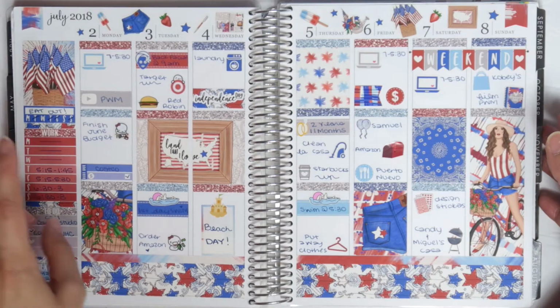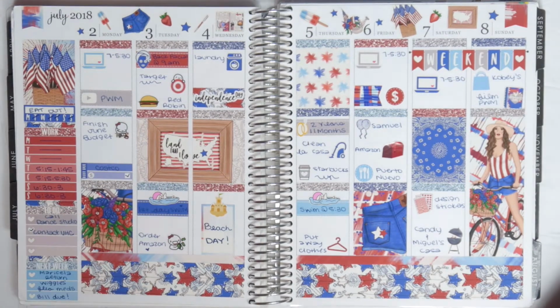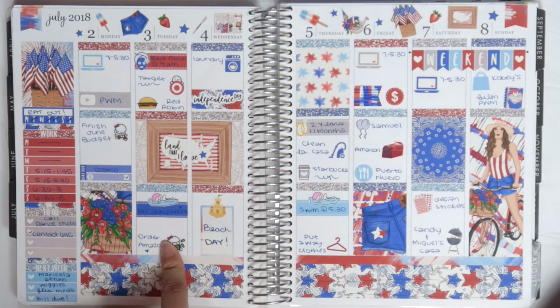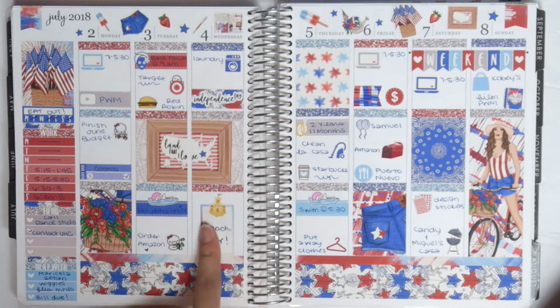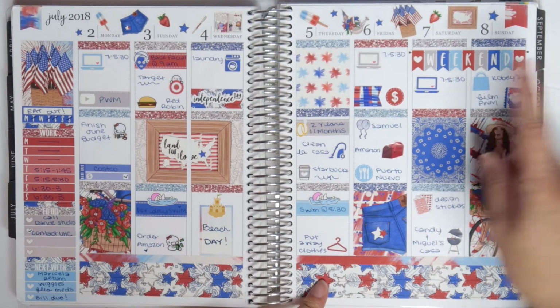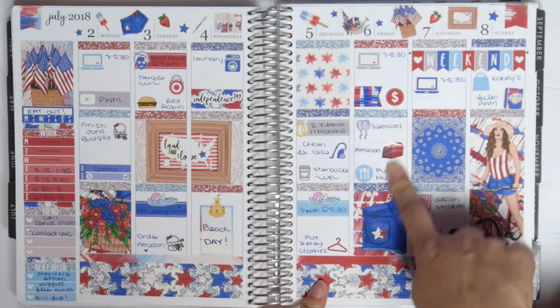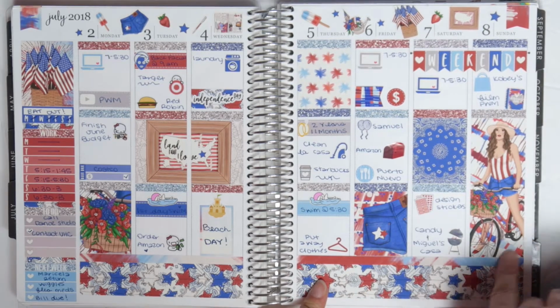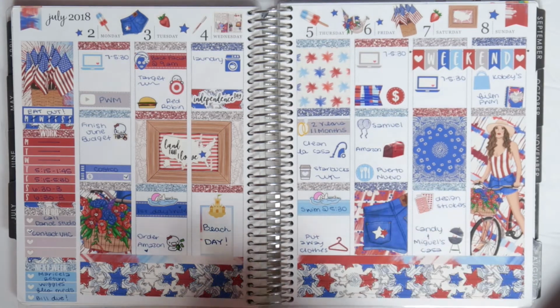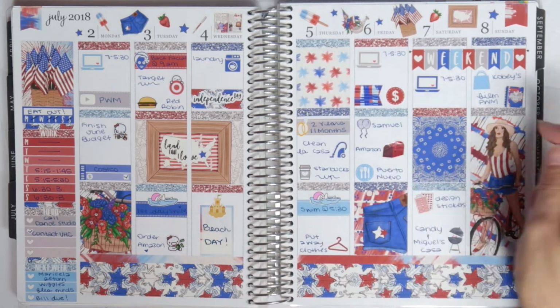So the week of July 2nd to July 8th. This is obviously 4th of July week. It looks like I got a facial. My daughter started swim lessons on this day. On July 4th, we went to the beach and had a beach day. That was actually a lot of fun. It looks like it was my nephew's birthday on Friday. And oh, we actually went and got dinner down in Mexico that day. That was a lot of fun. I had never gone there.